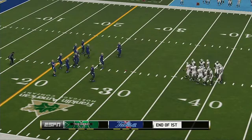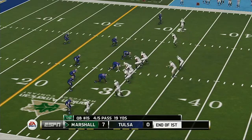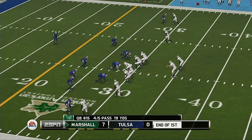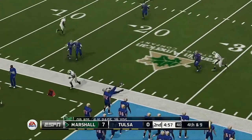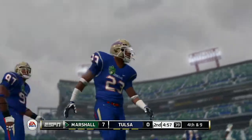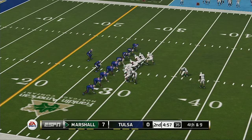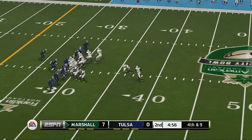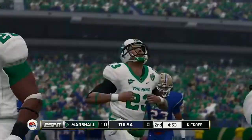Back to the action now here in the second quarter. Strike and he drops it. So they don't pick up a first down here on third down, setting up this fourth down. Now, a smart decision here, in my opinion, by a coach is to get points. You don't want to take too many calculated risks here where you're trying to go for it all the time on fourth down. Get the points while you can. It's up, and he nails the long field goal.